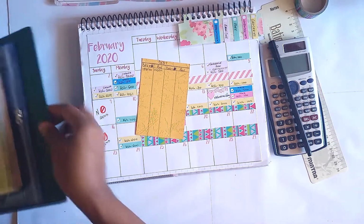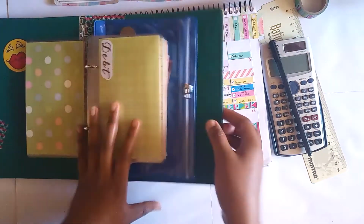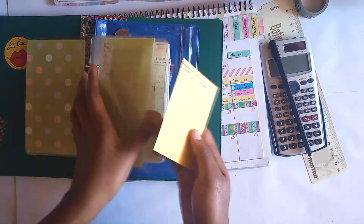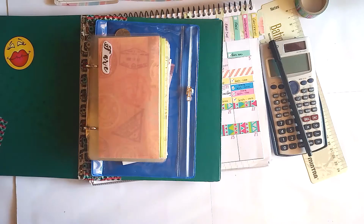And so in my little debt envelope I have some money, and I'm very excited about that because I'll be able to cover the extra amount that I was charged, and I would not have to feel the blow of it.